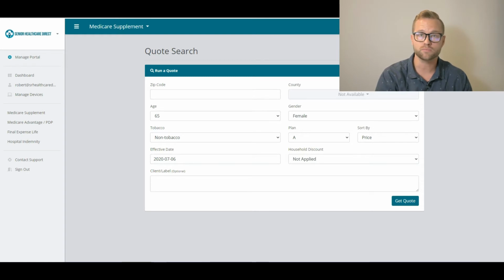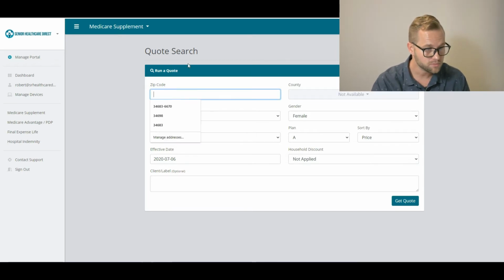So an Anthem Blue Cross Blue Shield Medicare Supplement Plan G offers the same exact benefits as a Pan American Medicare Supplement Plan G. Your doctor takes it the same, it's going to pay your hospital and doctor bills the same. The only difference is how much you pay each month for that Medicare Supplement Plan G. So let's take a look here.